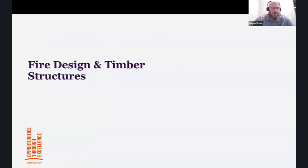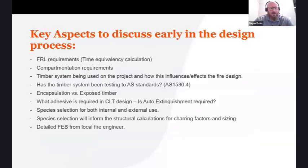Of course, naturally, timber is a combustible material, so we had to think of the fire requirements. First, we had to think of compartmentation, and we landed on this project on each floor having its own separate fire compartment. We were able to reduce the FRL from 120 to 90 minutes, but one of the ways we're able to do that is to do what's called a time equivalency calculation. So we worked with my colleague, Dr. Michael Klippel, out of Zurich, and he assisted us with the time equivalency calculations as well as the connection detailing on the project.